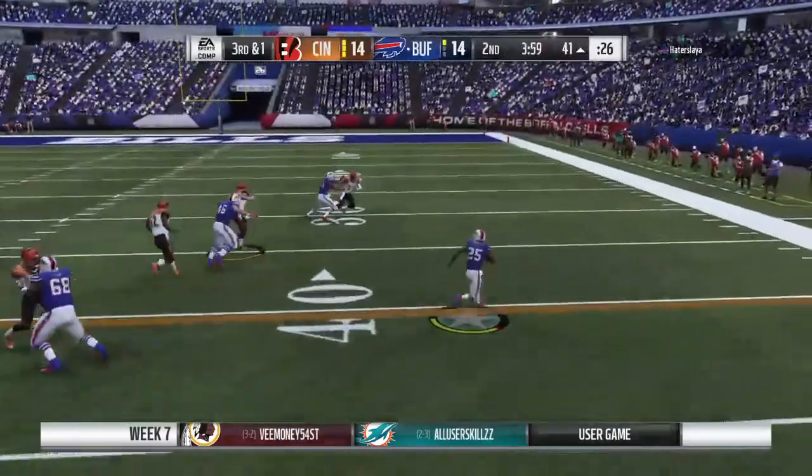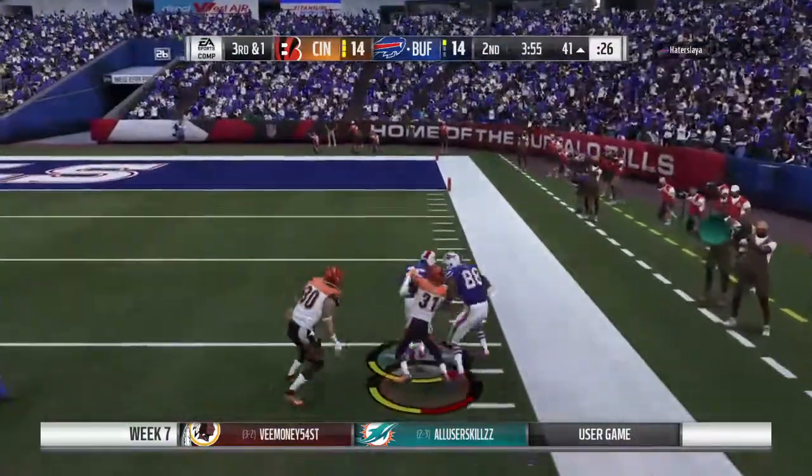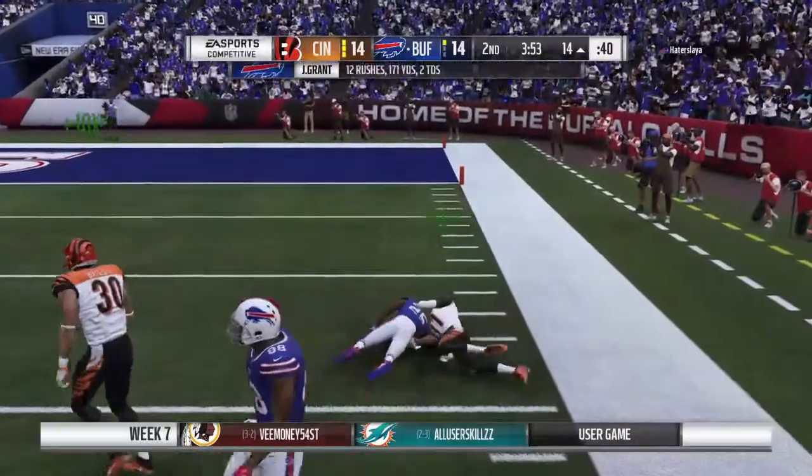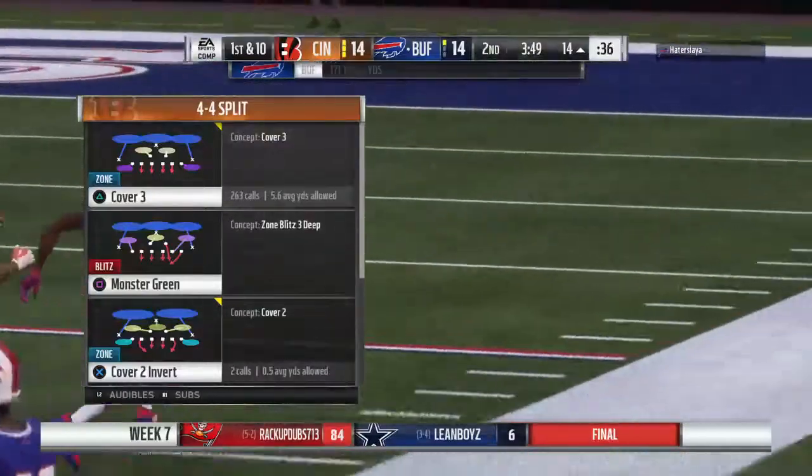On 3rd down, it's Grant. He's got a first down and more inside the 30. And he's going to get it down to the 14-yard line. A big chunk on the ground there, 27 yards.